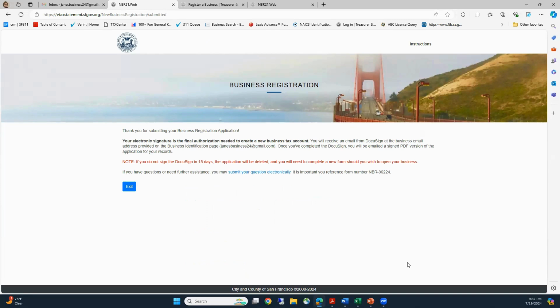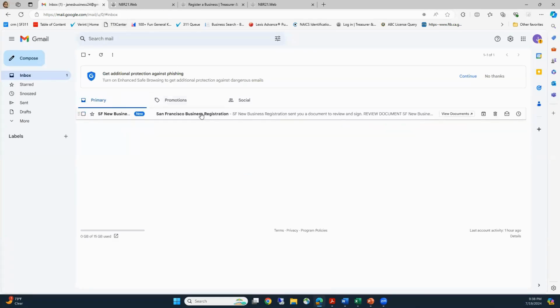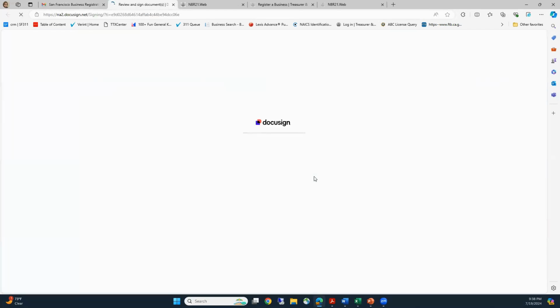After submitting, you will be taken to a confirmation page with further instructions. Your electronic signature is the final authorization needed to create a new business tax account. To complete the electronic signature, check the business email address you provided for an email titled SF New Business Registration via DocuSign. Open the email and select the yellow button that says Review Document. A copy of your application will open in your web browser.